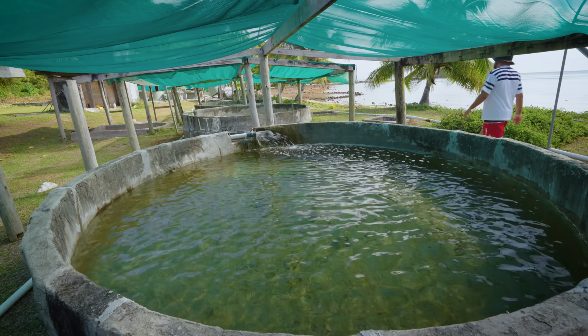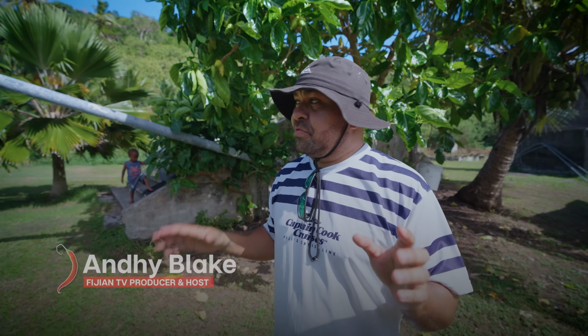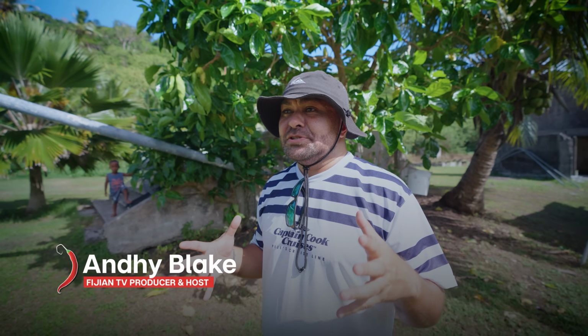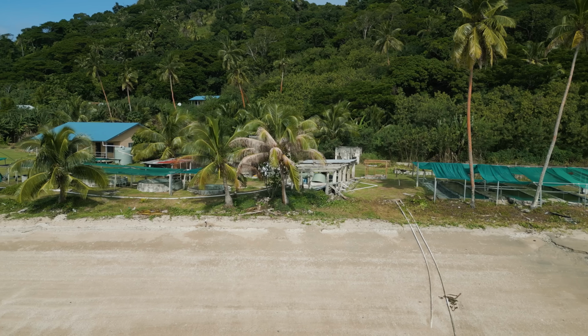This is Makogai Island. It is located in the Lomaiviti province in Fiji and is one of the stops for the cruise. The special thing about this island is it used to be a leper colony back in the 1900s. And so you will still see some of the remains of the buildings.